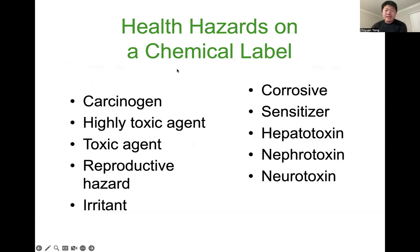The health hazard on the chemical labels is also something that indicates carcinogens. If it is bad for your health, you cannot even inhale it. So don't try to touch it with no gloves. And also, some chemicals are highly toxic agents. You're not able to handle them in the air. Make sure that they're all operated in the hood. Without the teacher's instruction, you're not supposed to do so.